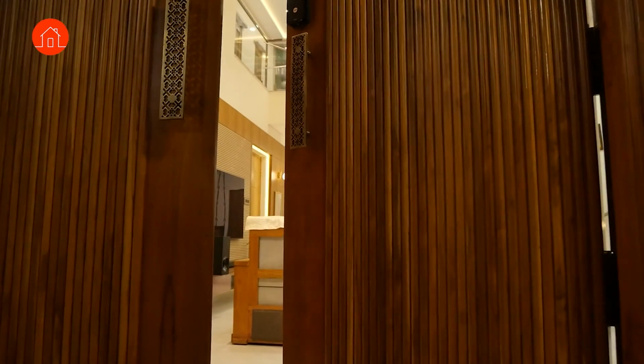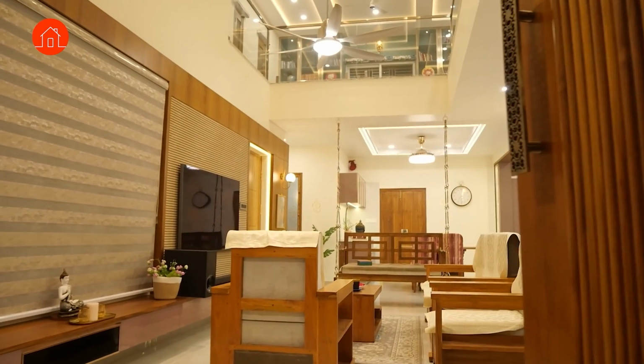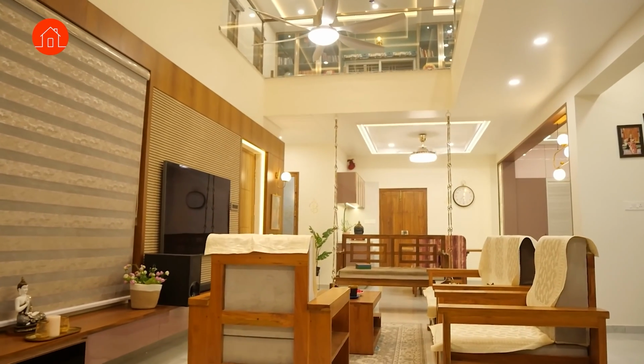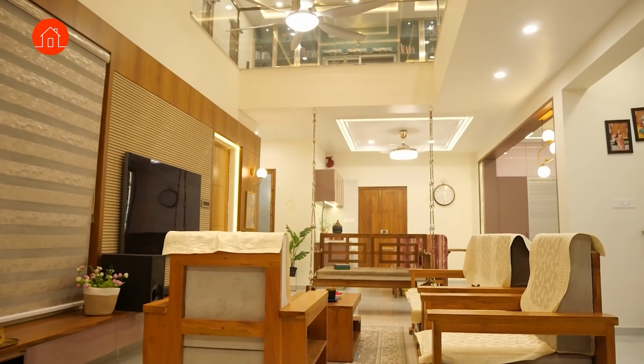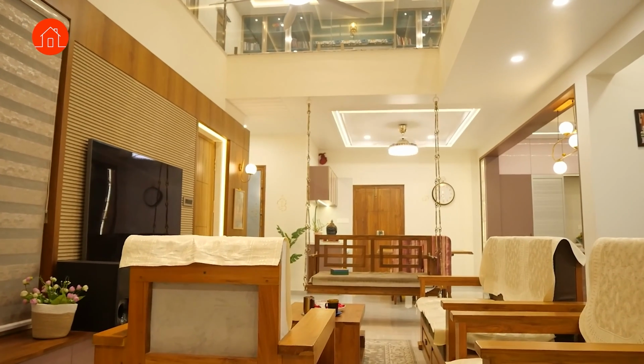So guys, this is a massive double height as soon as you enter, and this gives you a wow feeling. Just look at the scale of this particular space. It's a 20 feet height space, and anybody will feel really warm entering this space right at the entrance.